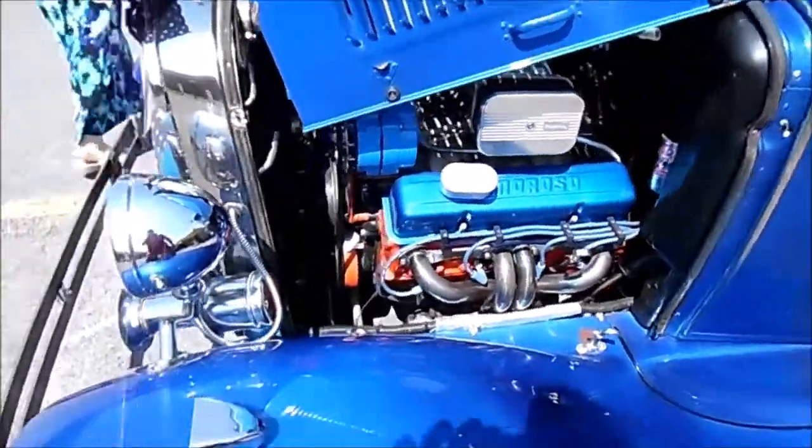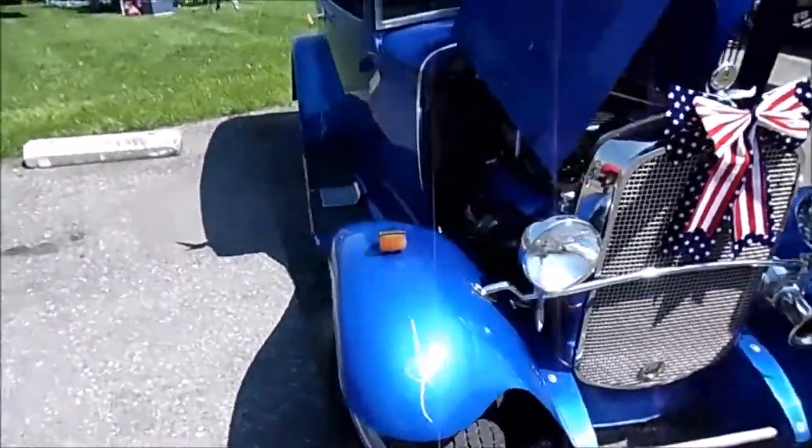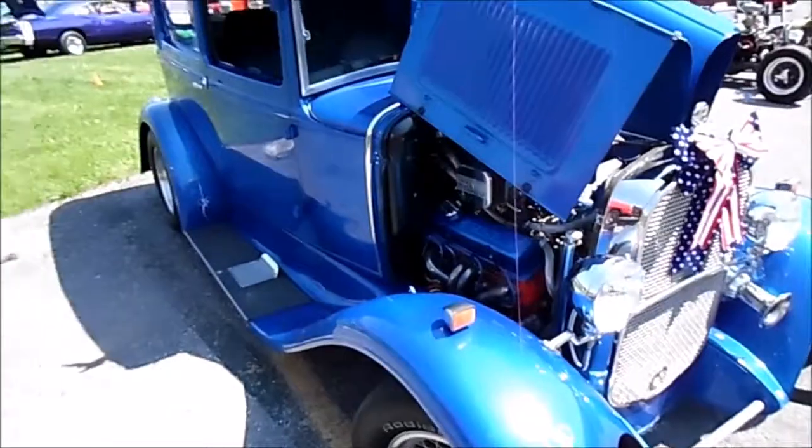Wow, that's a beauty. Now, this is something I wouldn't mind driving.